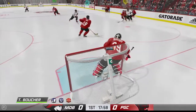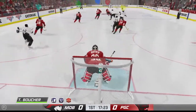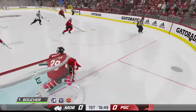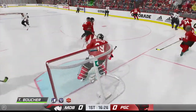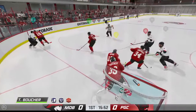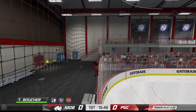On the attack along the boards. Here's an offensive chance. And that's picked off. Off a stick. Quick feed to your boy Oven. Fires it into the offensive zone. Lugs the puck into the offensive zone corner. The Brawlers get a hold of the puck along the boards. A good fight. And let's see what the definitive call is on the ice.